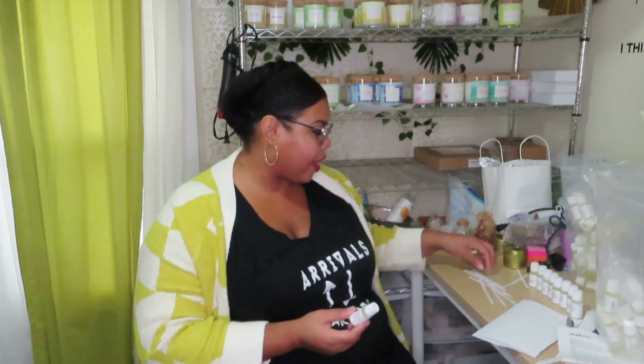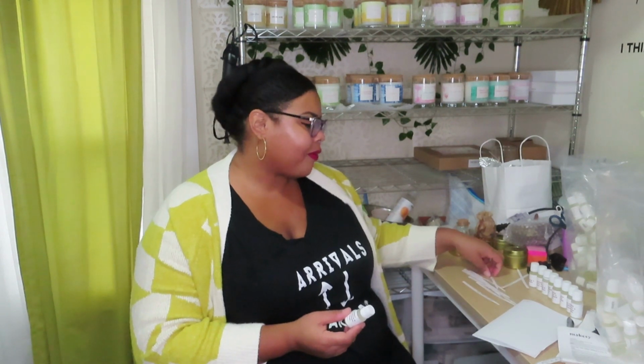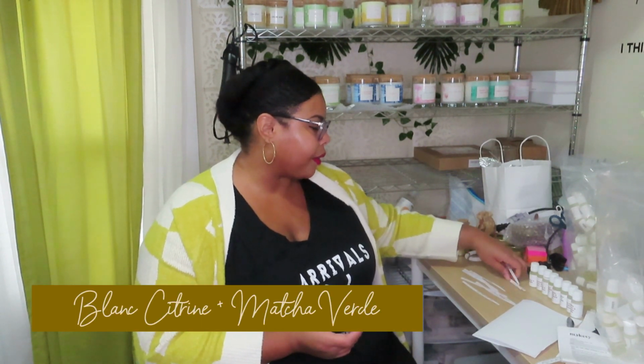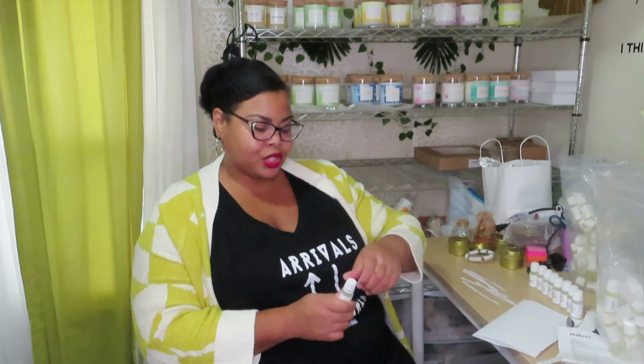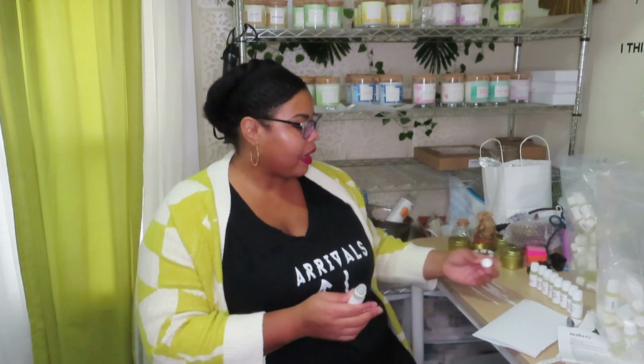So like I said, we'll start with the clean category. This is just my personal opinion as to what I would probably consider clean scents. So the first one I have is the Blanc, Citrine, and Matcha Verde. I feel like I got this before in another sample, but I don't know. I'm feeling like it's gonna give a nice fresh orange citrus scent with green tea. So let's go ahead and dab that. Just weave it a little bit. And this smells so familiar. I got this as a sample before.